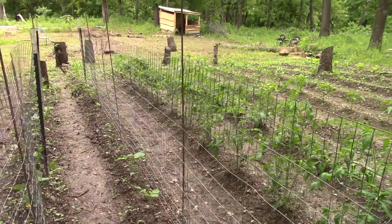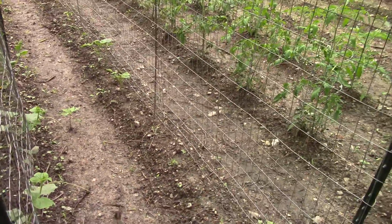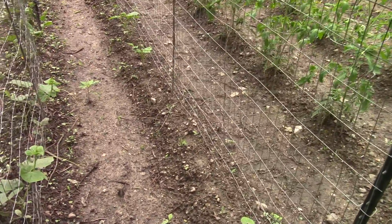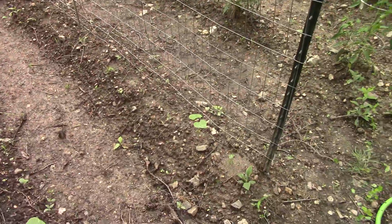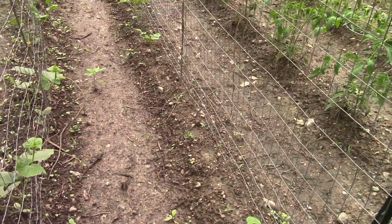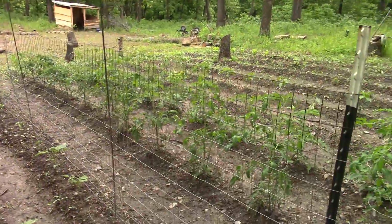So if anybody was scared of growing green beans because they're crunchy and stuff like that, when people make fresh green beans, usually they're all crunchy, and I personally don't care for that. So pressure canning them is a good way to go ahead and not only store them long term, but make them edible, in my opinion. Anyway, there's the garden update.